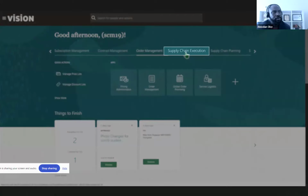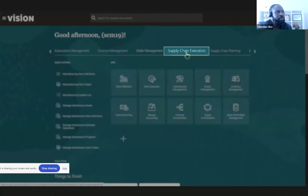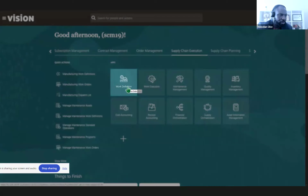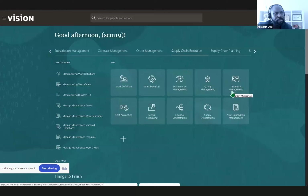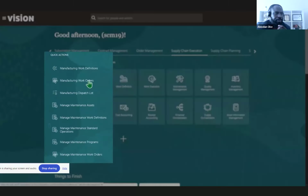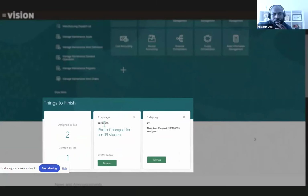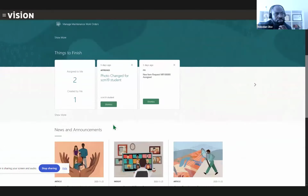The SCM applications are organized into logical clusters. For example, supply chain execution is the gateway to Oracle Cloud's manufacturing applications, work definitions, work order execution, as well as maintenance, quality management, and inventory management. The user can also take advantage of the quick actions to launch their most frequently used tasks in a single keystroke.